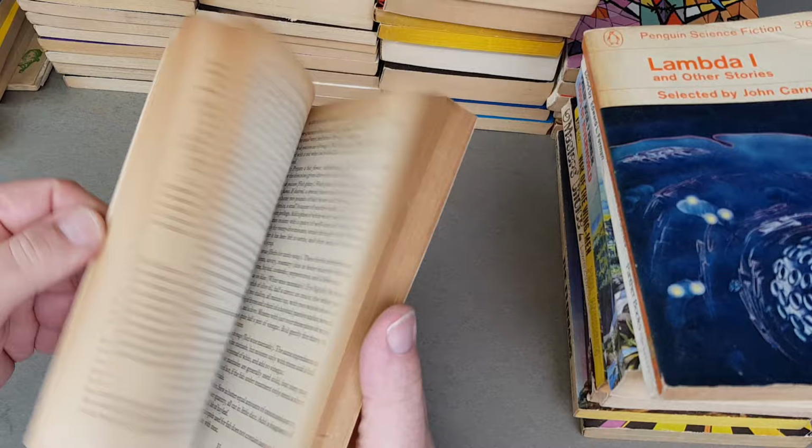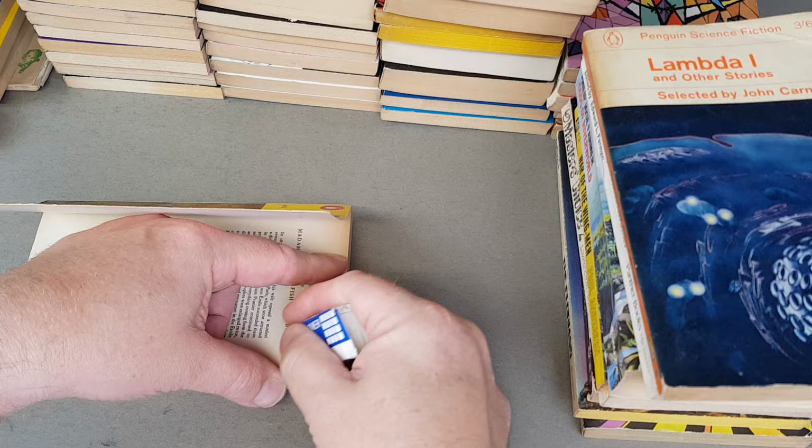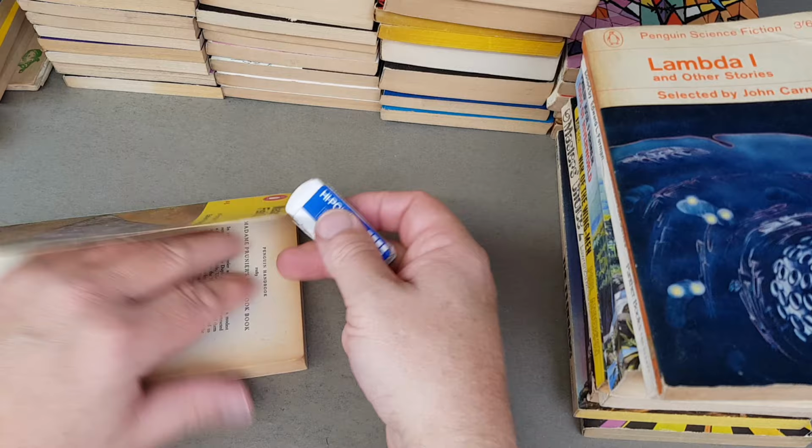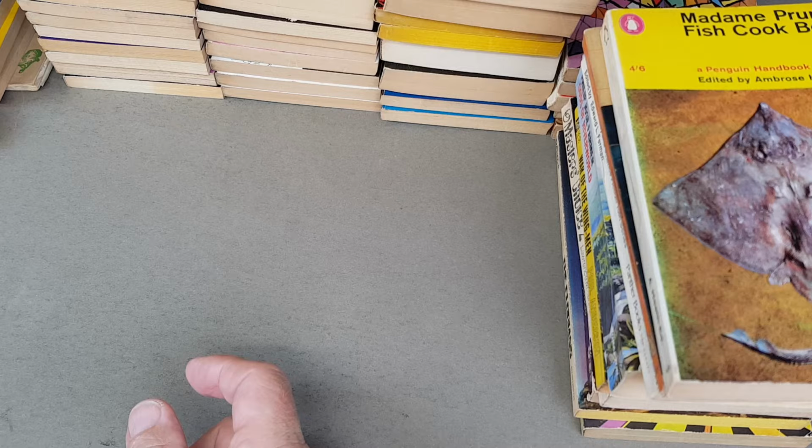To the Penguin Handbooks, of which I'm looking forward to updating my collection in a massive way. I'm trying to think what the numbering goes up to pre-1970. It's probably about 140, something like that. I must be over halfway now. I'd be amazed if I wasn't.